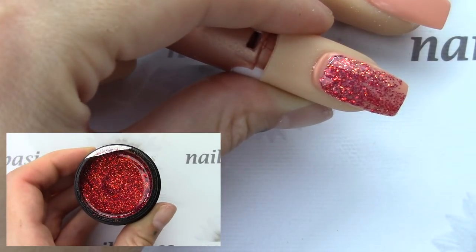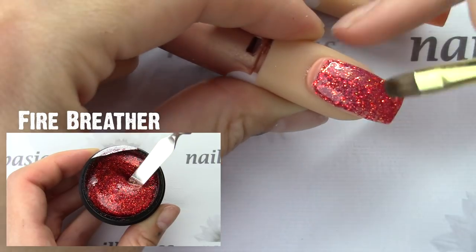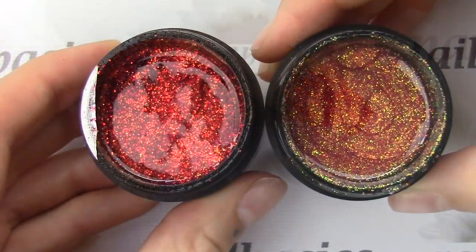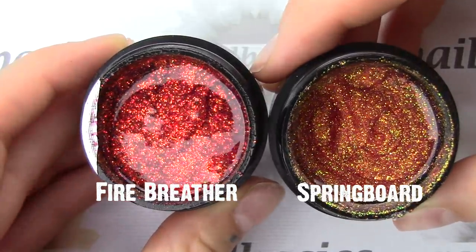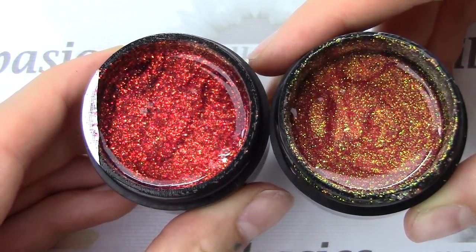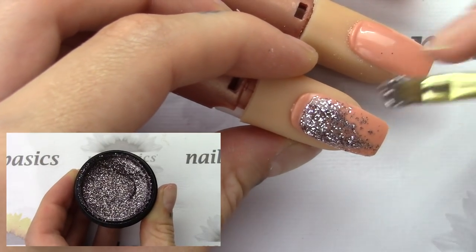The first one I have here is Fire Breather. This one has a lot of dimension to it. It has almost kind of a pinky sort of red in there, as well as an orange and a yellow. This one reminded me of Springboard. It's just a little bit more intense. So it is a similar sort of palette, but I found Springboard was kind of more see-through, a little bit more iridescent.